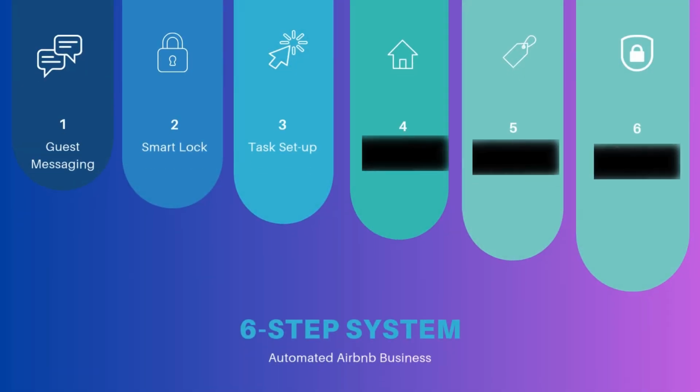All right, let's talk about maintenance and setup for your automated Airbnb business. The 2 apps that I highly recommend are TaskRabbit and Thumbtack.